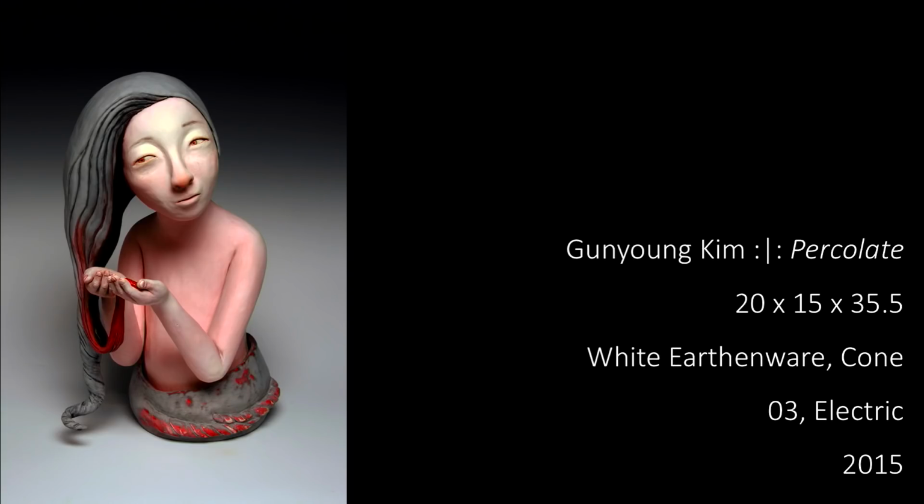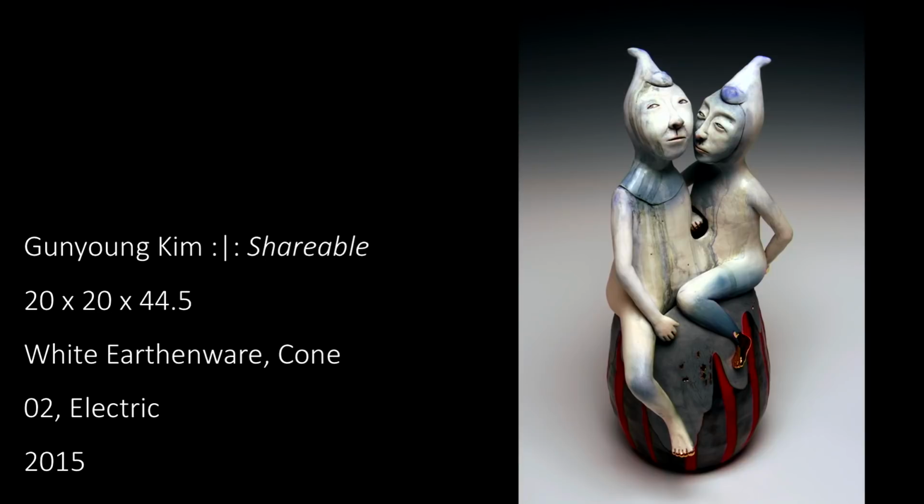Gunyun Kim's psychological, emotional, figurative sculptures are surfaced with color that subtly shifts at times, and at other times, strong, bold colors draw our attention to specific forms. Desiring a surface that was more suggestive of the human skin, Terra Sigillatas became Gunyun Kim's preferred solution over slips with their ability to maintain details.